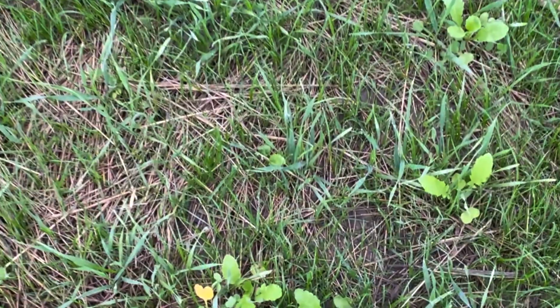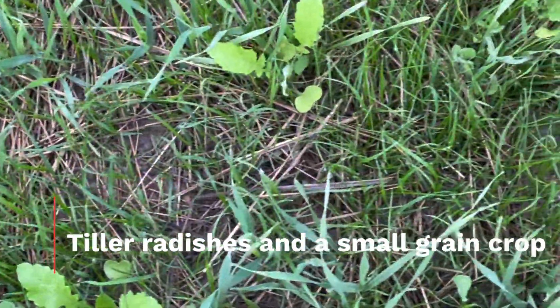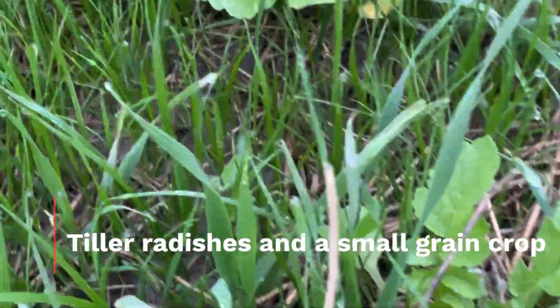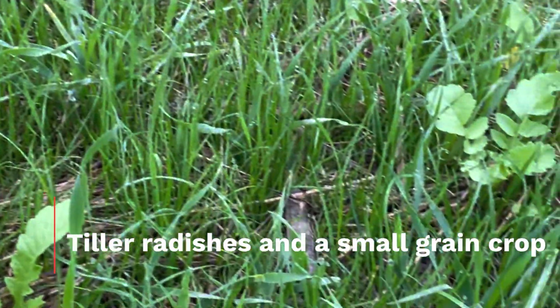So this we have 2 crops grown on it. This is a blend of tiller radishes and triticale, which is a small grain. So it'll be harvested next spring, and then we'll put corn in after that. So there'll be a corn crop and a small grain crop for the cow.